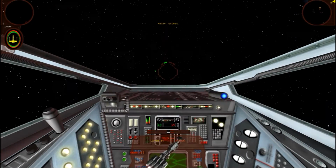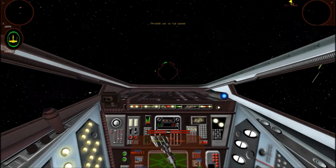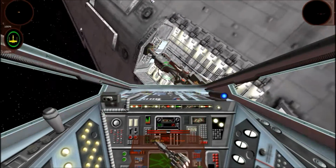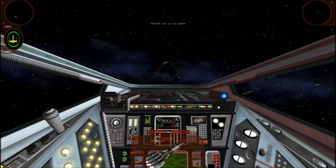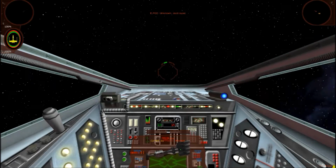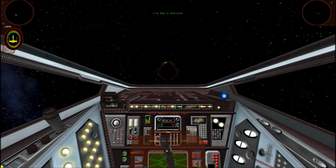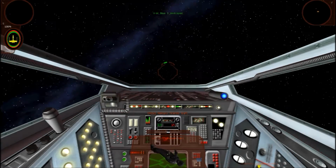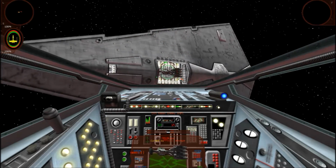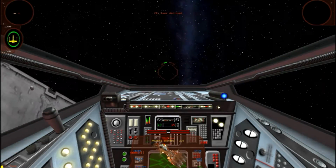ECM by the Star Destroyer. Let's finish it off. Turned too slow, too closely. Lost one of my wingmen, or wing woman, should I say? All right, got it.